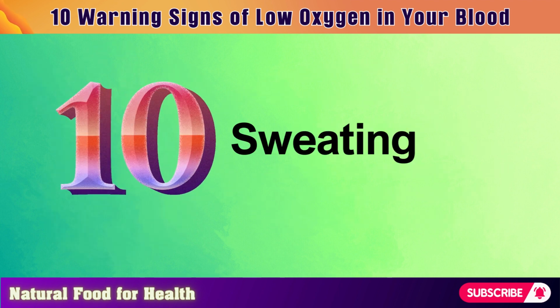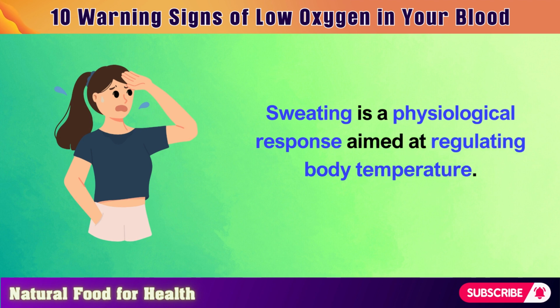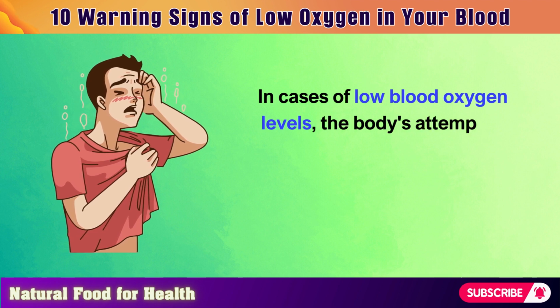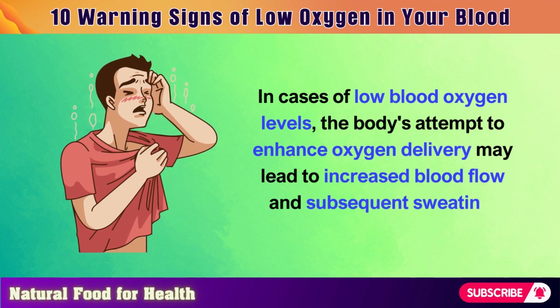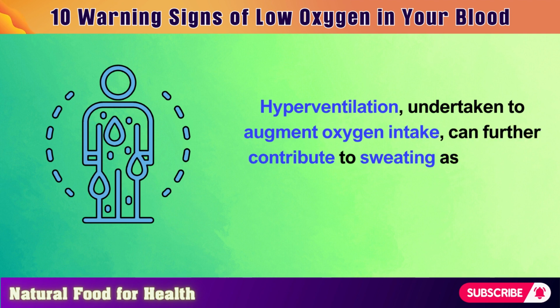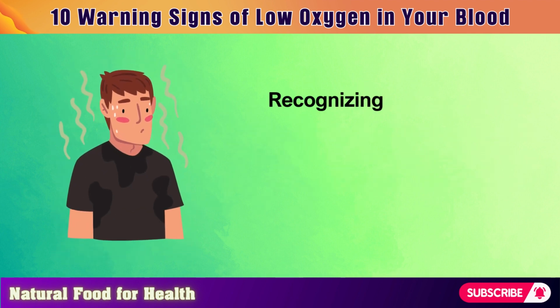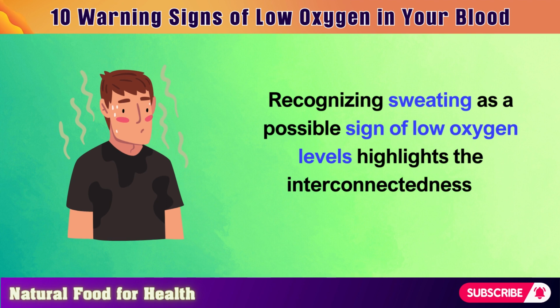10. Sweating. Sweating is a physiological response aimed at regulating body temperature. In cases of low blood oxygen levels, the body's attempt to enhance oxygen delivery may lead to increased blood flow and subsequent sweating. Hyperventilation, undertaken to augment oxygen intake, can further contribute to sweating as the body endeavors to cool itself down. Recognizing sweating as a possible sign of low oxygen levels highlights the interconnectedness of various bodily functions.